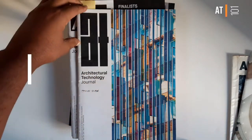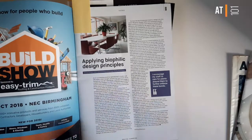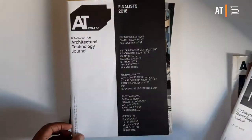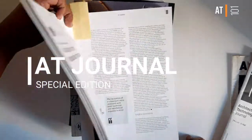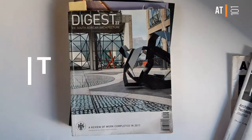Then there's the Architectural Technology Journal. It also comes with very interesting articles like applying biophilic design principles, and whether you have to learn about beam and all those things. Then there's the special edition of the AT Journal for the year, which also comes with very interesting material inside it that can enrich you and improve your skill. This comes once a year.